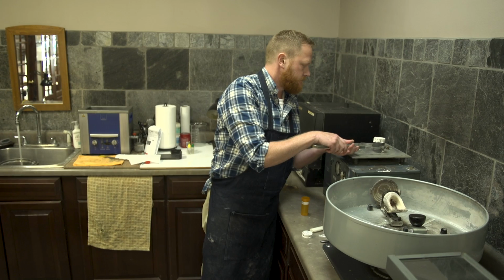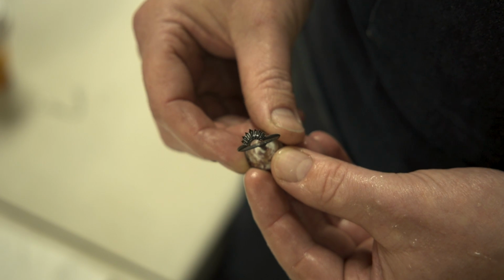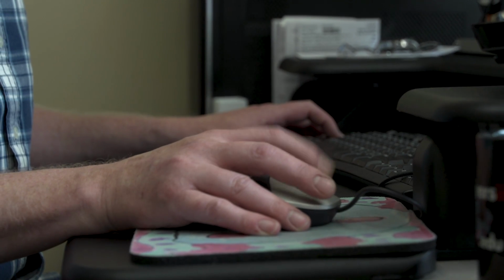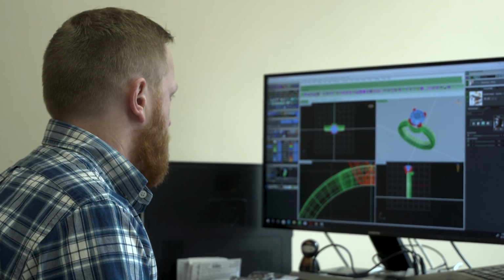Custom was a necessity. When I cut stones, for me to get yield out of a lot of things, it requires cutting some unusual shapes. So you can't go to the catalogs and just buy a mounting that'll fit it. So you're forced to make your own mountings to fit these. It used to be all hand carved. Chris used to carve everything, do everything by hand, which he's extremely good at.